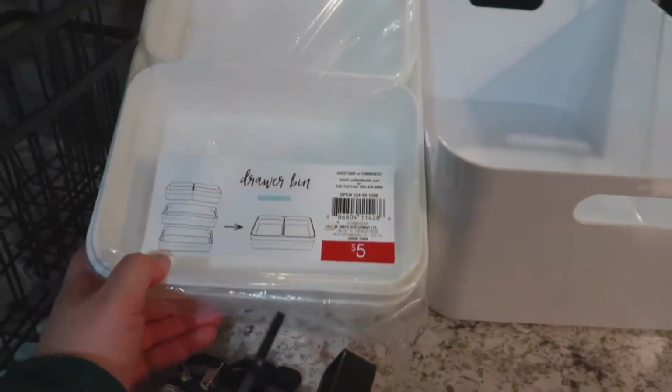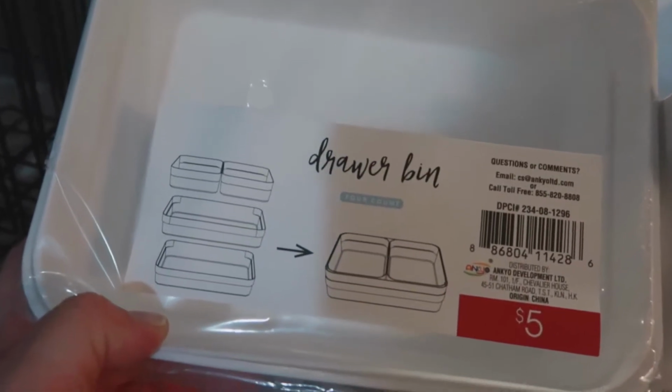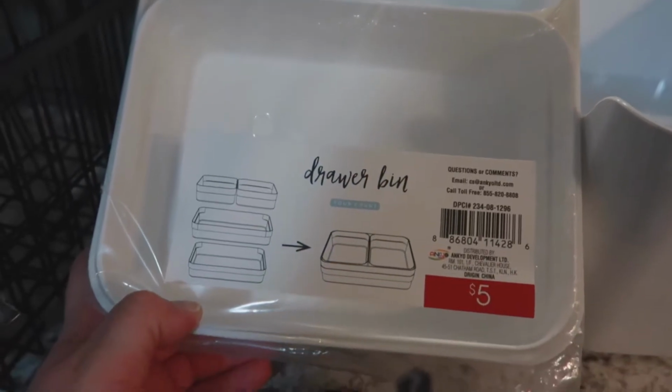This I got from the Target dollar spot. Obviously, as you can see, it was $5, but it's a drawer organizer set. There's 5 different pieces. So I'm going to use this for one of the drawers, or maybe a couple of them.